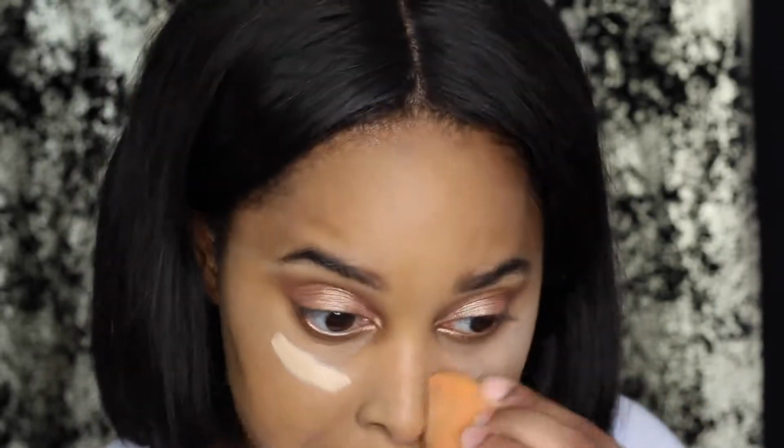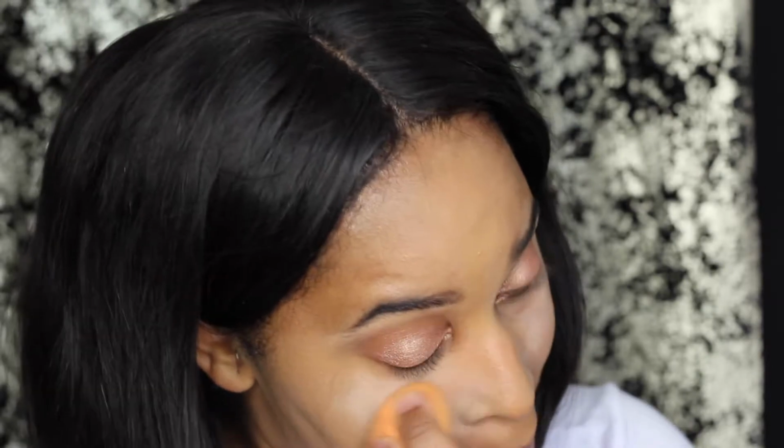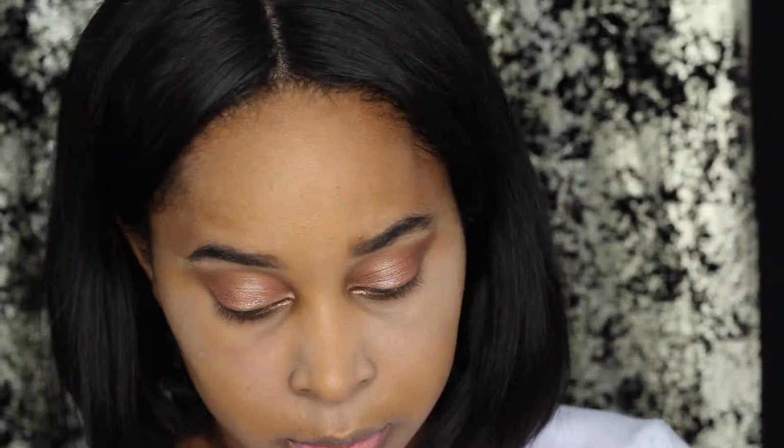I'm going to set it with the regular powder. Oh boy. And I'm just going to use the e.l.f. primer because I just feel like I look ghostly. And I will be probably trying out the other stuff when I do my sister's makeup. Hopefully we do that early enough so I can try to film that. So I'm going to do the rest of my face and I'm going to come back and show you guys the Colourpop stuff, the other Colourpop stuff.